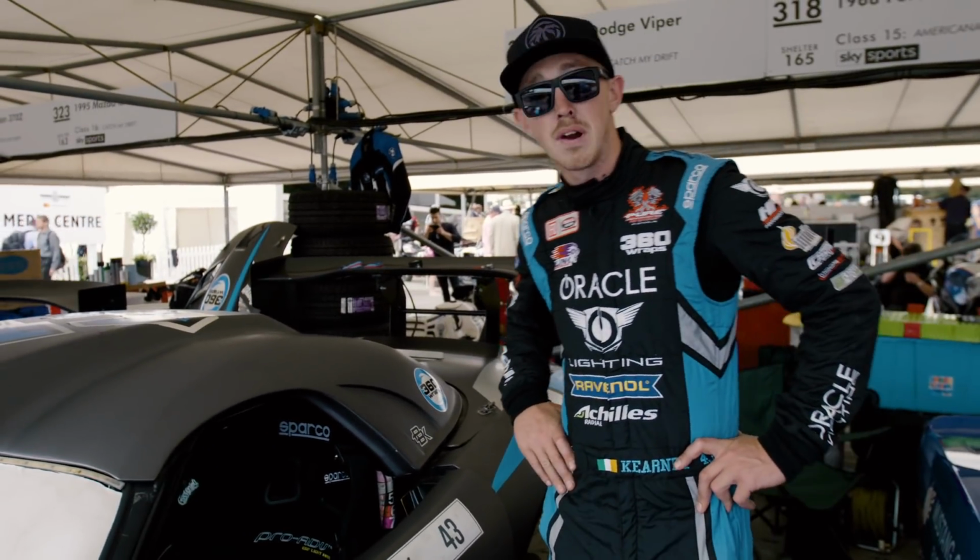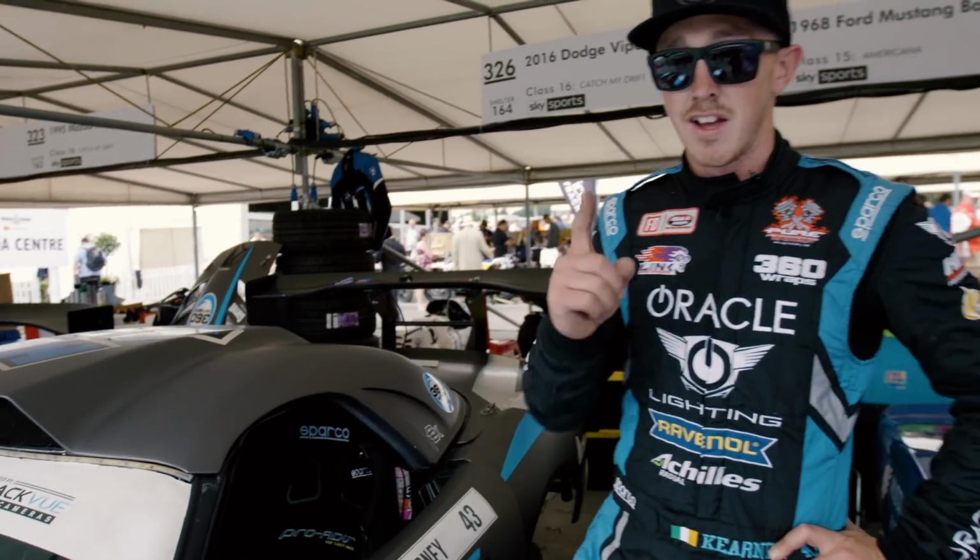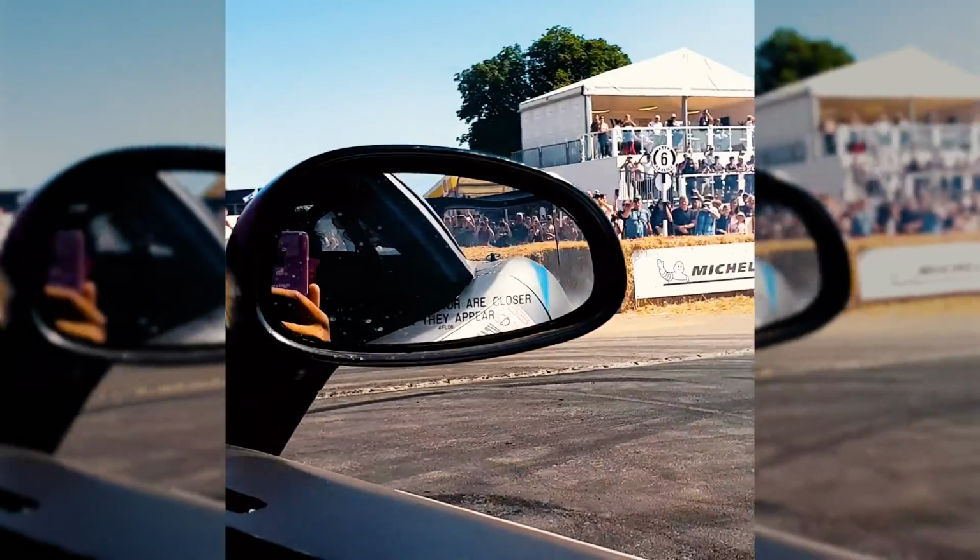So that's pretty much a walkthrough of our Dodge Viper, and I hope you get to see it on the hill this year.